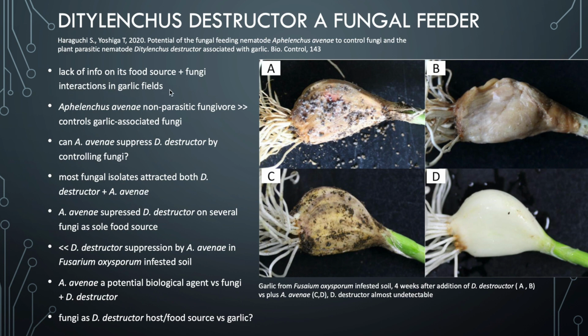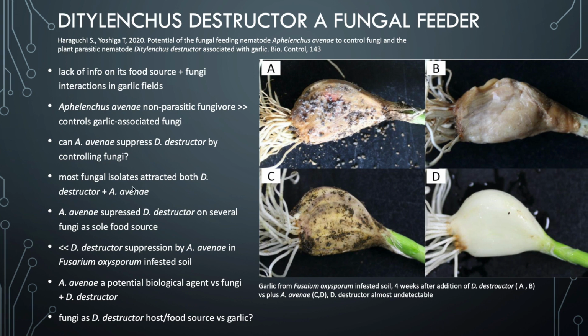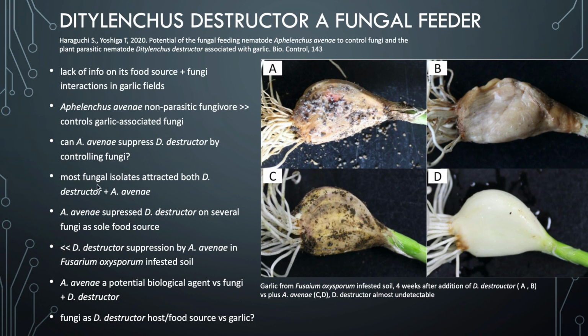And they also wanted to know whether Aphelinchus aveni, which is a non-parasitic fungivore, as we already know, can control garlic-associated fungi, and therefore whether it can actually suppress Ditylenchus destructor by controlling the fungi upon which Ditylenchus feeds. They found that most of the fungal species isolated from the garlic plants attracted both Ditylenchus destructor and Aphelinchus aveni, and both of the nematodes increased in population on several different strains of fungi, with some variation between the nematodes as to which fungal species and isolates it preferred to feed on.